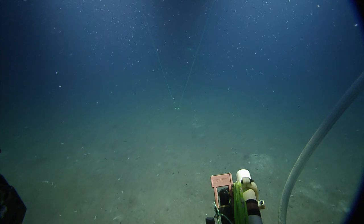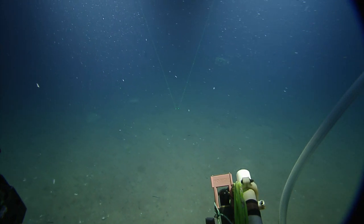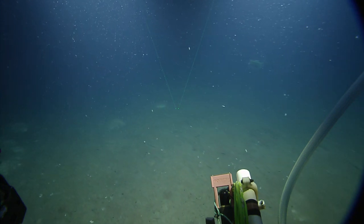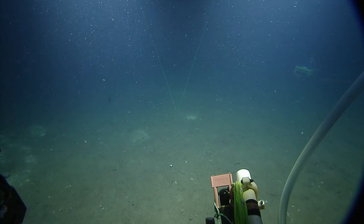No, that's the ADCP. That's your ADCP there. Yeah. And then what's the other thing left? Just off to the left. The piezometer should be off to the right. I see something in there. Just far left.